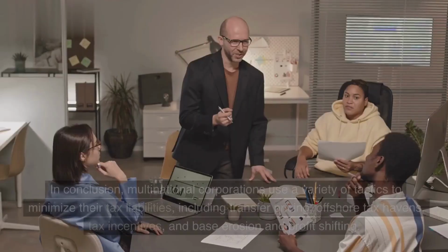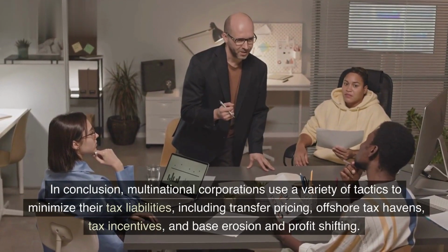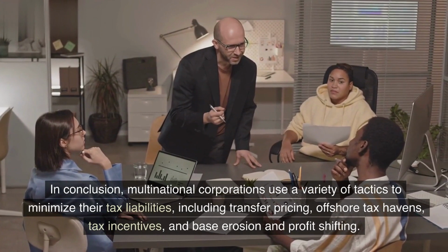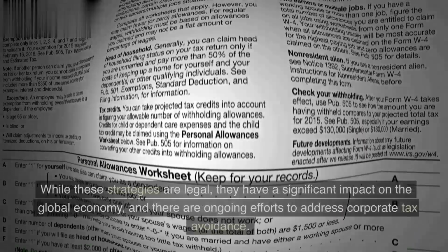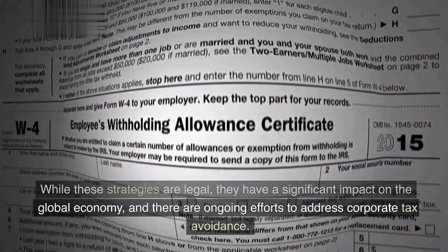In conclusion, multinational corporations use a variety of tactics to minimize their tax liabilities, including transfer pricing, offshore tax havens, tax incentives, and base erosion and profit shifting. While these strategies are legal, they have a significant impact on the global economy, and there are ongoing efforts to address corporate tax avoidance.